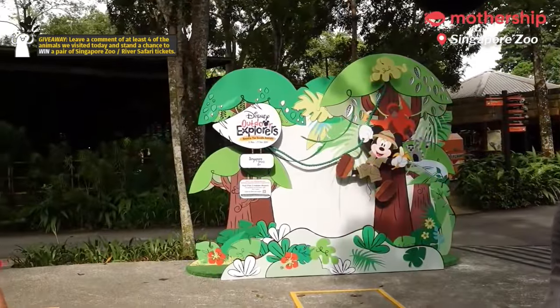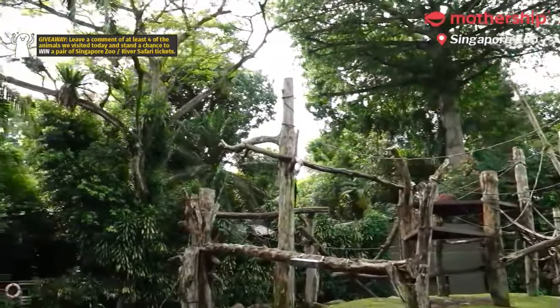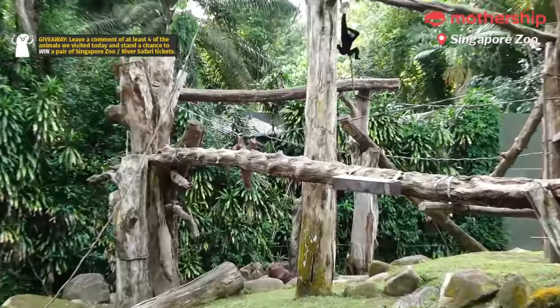Okay, so we'll be moving on to River Safari shortly. We're gonna hop on the buggy, but you can see the gibbons for now. Alright. Oh, the orangutan also swinging. Come, let's see the orangutan.